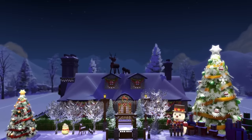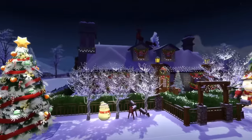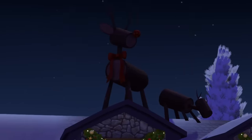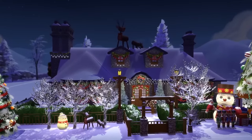Here we are at the cozy Christmas grotto. I cannot see there being anything wrong with this build that is so bad that I wouldn't move in here. You even have reindeer on the roof. Come on now. You have enough money to pay for the electricity bills. I don't see why not.